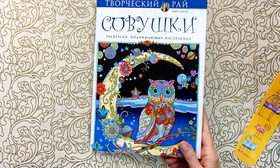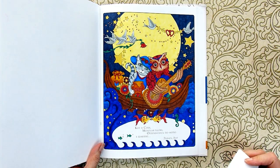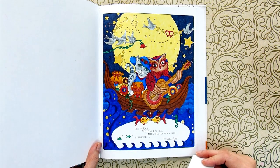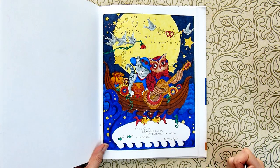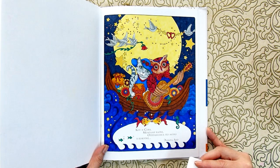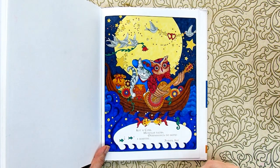Next book, Owls by Marjorie Sarnat, and it was this illustration for the prompt guitar. I believe it was the first prompt that we started with this season, and I remember I started coloring this picture and I was not in the mood. Actually, I didn't like how it turns out, and I didn't like the illustration, and it was so slow, but I was able to finish it. But I have these memories like I was not happy. But anyway, guitar.